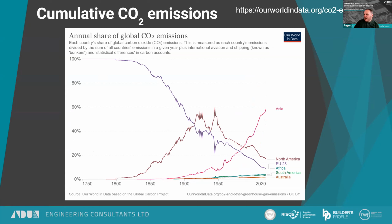And again, another interesting one which puts things into perspective. So this is the share of our CO2 emissions. So you can see somewhere, I think it was 1998, the crossover between America and Europe leading the charge with the amount of CO2 produced. That baton was handed to Asia, who are now well in front in terms of the amount of CO2 they produce per year. And it's all interesting to try and set the scene and really get you to understand the scale of the task that we face as a country and as a world.